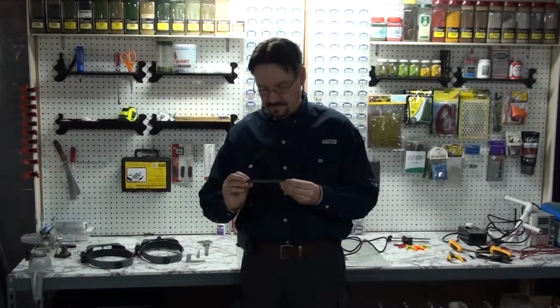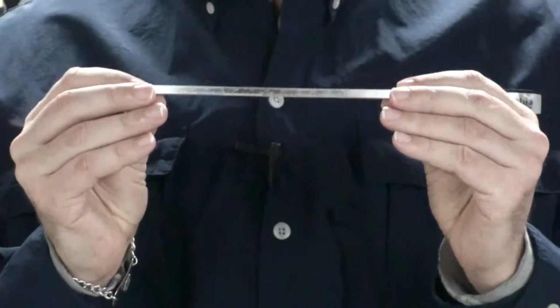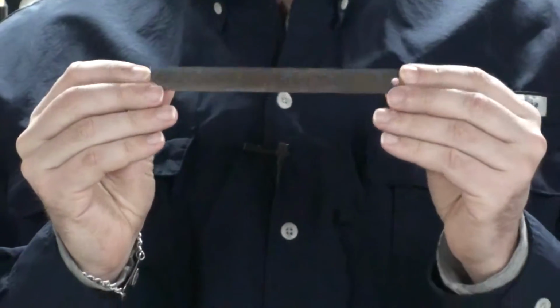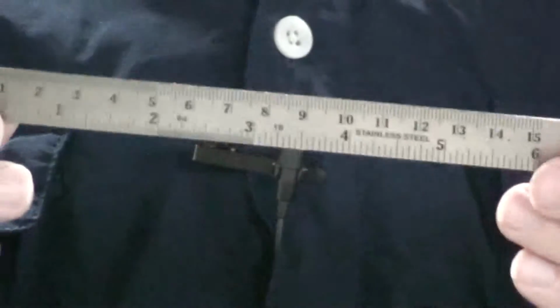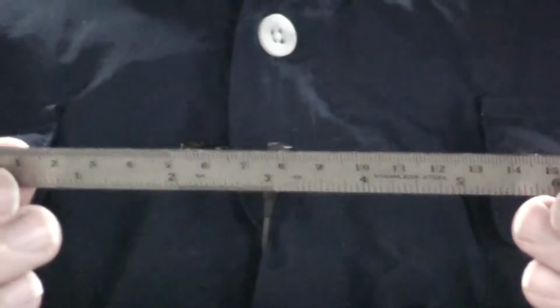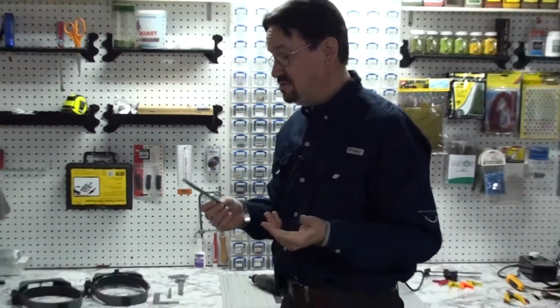Number 5, my machinist stainless steel ruler. It has inches and millimeters on it. I also use it as a cutting guide. I love it. I use it virtually every day.